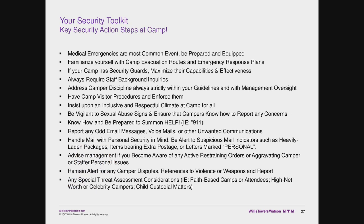Now, here, as promised, is where I dive a bit deeper into our best thinking around some key action steps for camps.